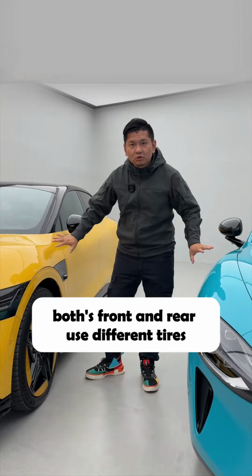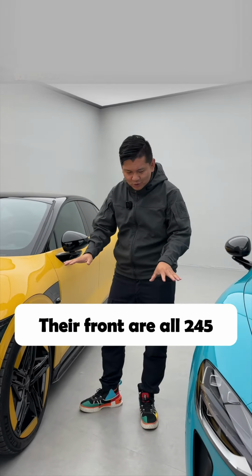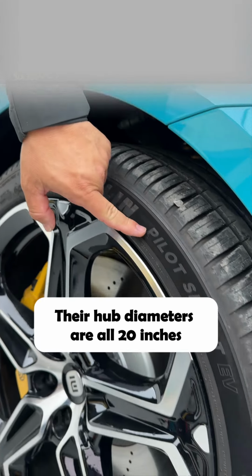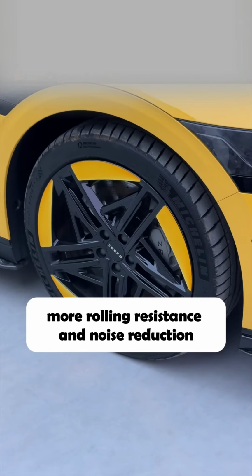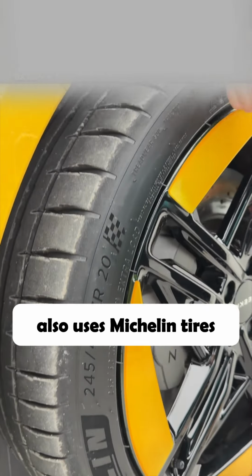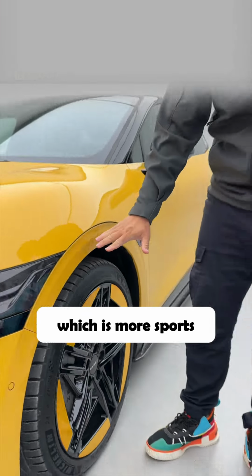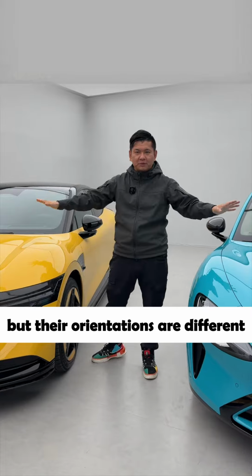As for the tires, both cars use different tires front and rear. The front are all 245 and the rear 265 in width. The hub diameters are all 20 inches. There are differences between the configurations. To be compatible with low rolling resistance and noise reduction, Xiaomi SU7 uses Michelin PS EV tires. ZEEKR 007 also uses Michelin tires, but they are PS4S, a comprehensive tire which is more sporty. Therefore, the costs of their tires are similar, but their orientations are different, so it's also a draw.